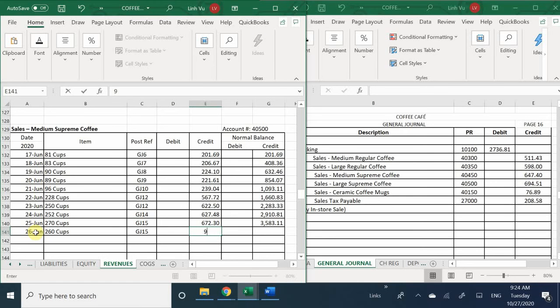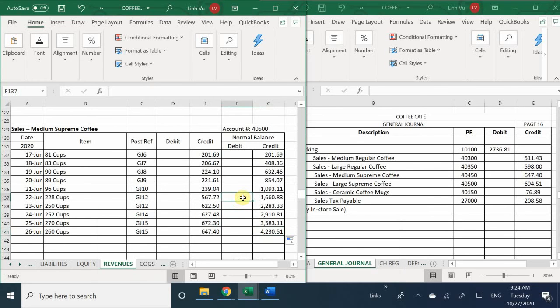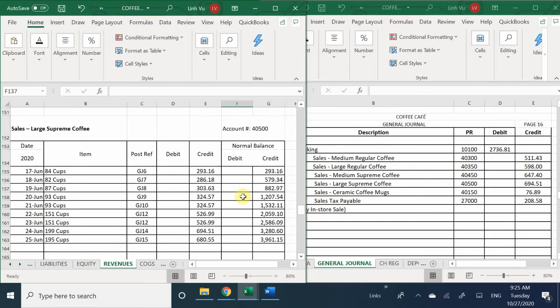Wait, where are we? We're at medium. 647.40, giving me a grand total of 4716.79. I did not get that. No. Okay, so 4230.51. Yes, Nora. All right, come on, we're almost done. Large, how many cups did I sell?